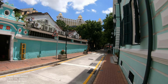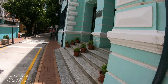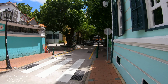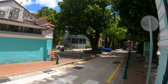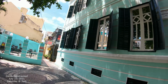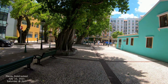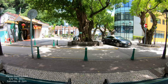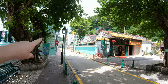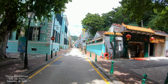Okay. So we're coming to the end of the street momentarily. And it's going to come up to a plaza. Rua Correia da Silva. Hot day for filming for sure. I got this beautiful building as well. And there's a street right there. Okay, hope you like that one as well.